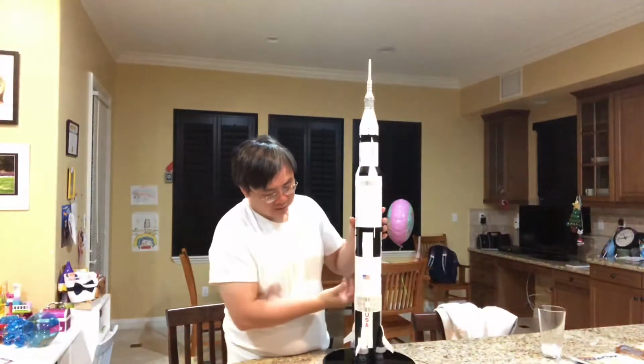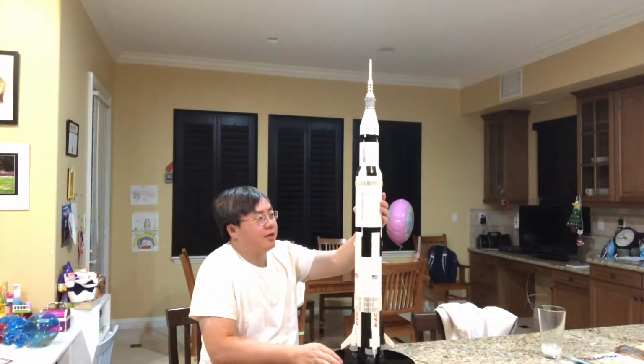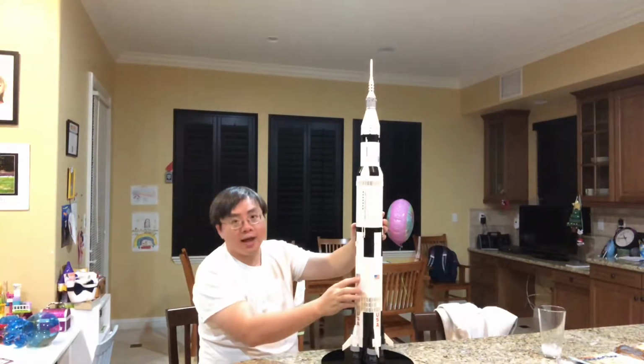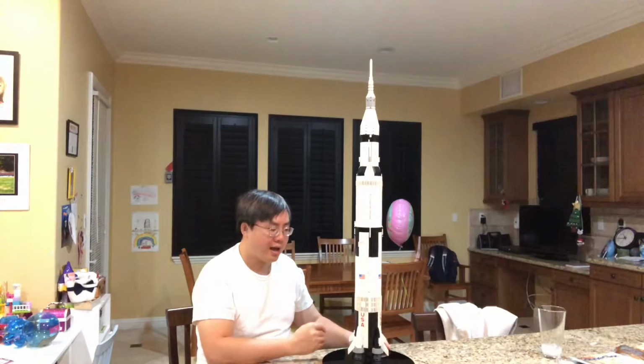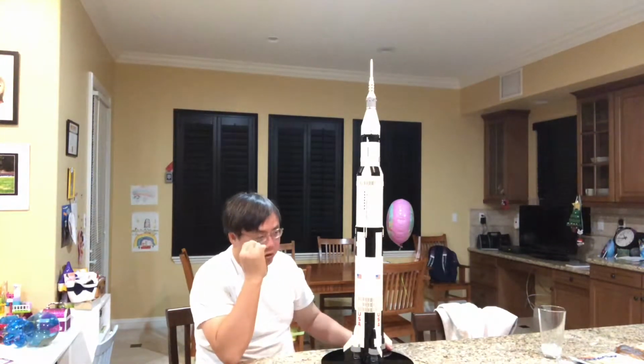In terms of actually building it, another thing that's very impressive is that Lego really went all out for this set. Every single piece, you see the United States, the American flag right here, USA. Every single one of these Lego pieces are printed, so no stickers at all. And it's been a while since I've done a set where there's literally no stickers. Usually there's always one sticker, but no, in this set, there's no stickers at all.